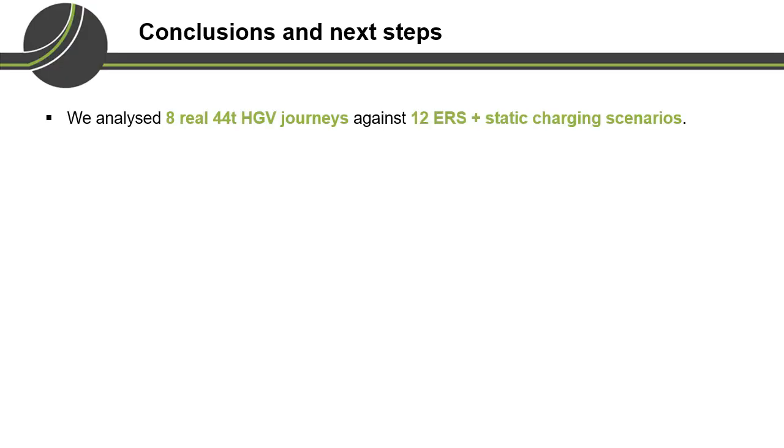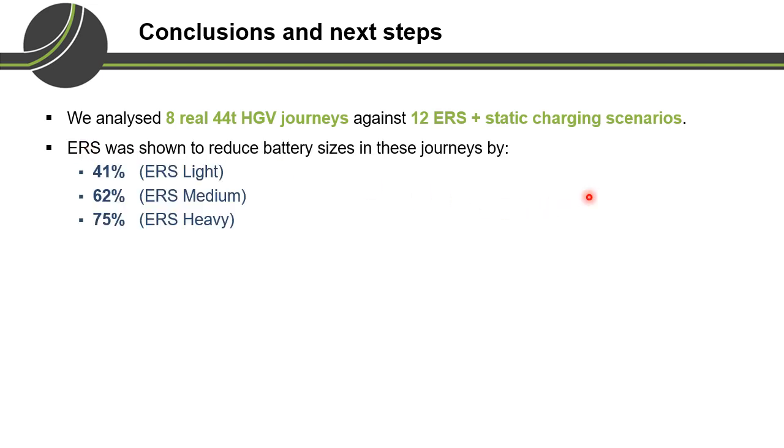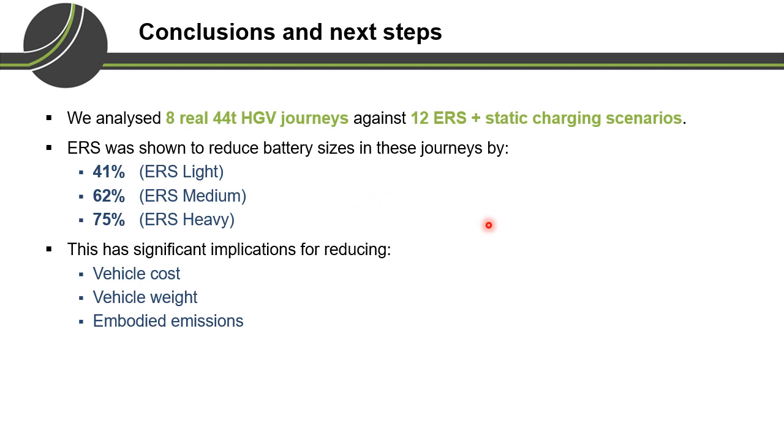That then brings us to our conclusions. So in summary, we analysed 8 different real HGV journeys in the UK at 44 tonnes, and we analysed these against 12 different combinations of ERS and static charging. Across all journeys and static charging scenarios, we showed that for these journeys, ERS reduced battery sizes by 40, 60 and 75% depending on the ERS topography. This of course has significant implications for reducing vehicle cost, reducing vehicle weight, and reducing the embodied emissions and reliance on different resources associated with the manufacturing of those battery packs.